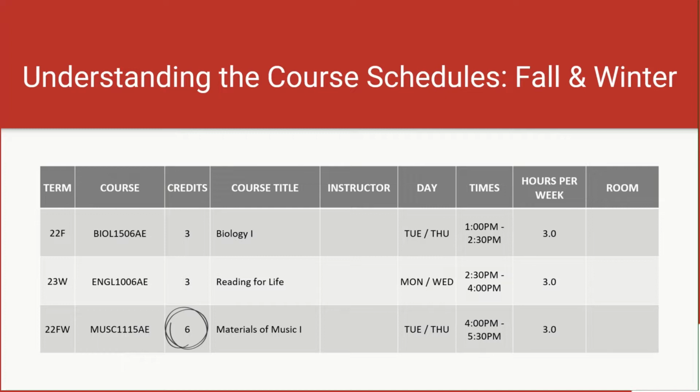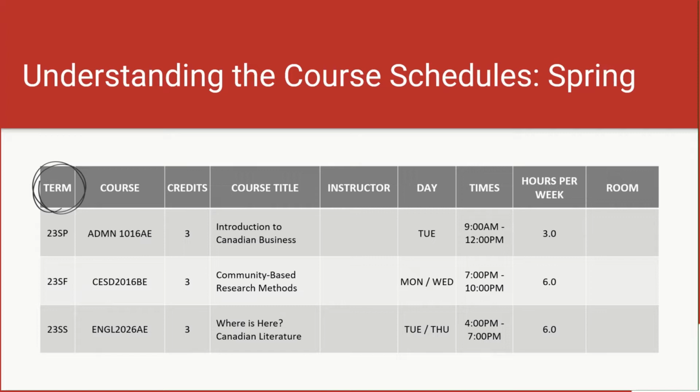The spring semester at Algoma University has 3 different sections to accommodate the diverse summer plans of our students. So, 23SP is the full spring semester. This section runs for 12 weeks at 3 hours per week, and each course equals 3 credits. 23SF is the first half of the spring semester of 2023. This section runs for 6 weeks at 6 hours per week, and each course equals 3 credits. 23SS is the second half of the spring semester of 2023. This section runs for 6 weeks at 6 hours per week, and each course equals 3 credits.